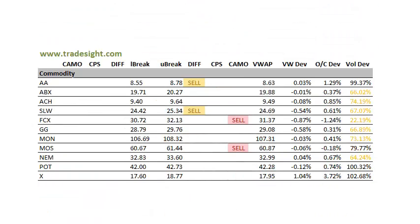And the commodities opened up strong and have kind of faded. AA, Alcoa, has a differential sell signal, as does Silver Wheaton. Both of those are on unspectacular volume. Silver Wheaton's pretty light. Freeport Copper, light volume, camouflage sell signal, and the Mosaic, MOS, also has a camouflage sell signal. So on balance, we're looking for a little bit of sloppiness on Monday and perhaps the half gap fill or maybe even the full gap fill, but we'll see.